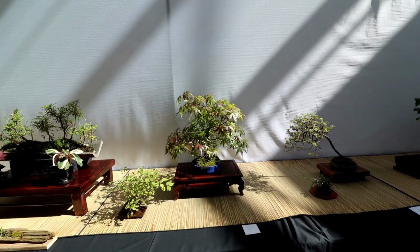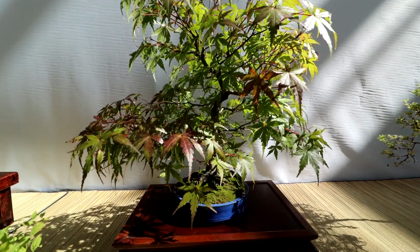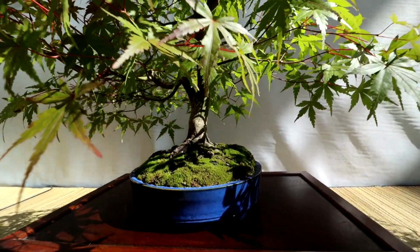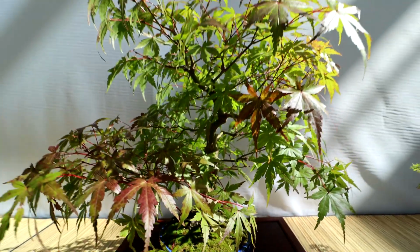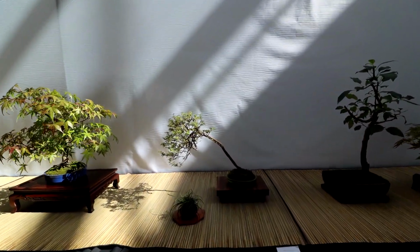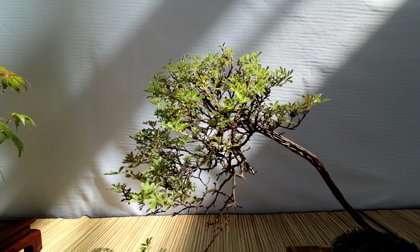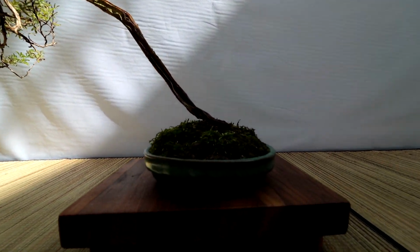Here is a Japanese maple. Getting a bit of fall color on it, but it's pretty green still. We've had good weather this fall. Good looking root base and trunk on the tree. Here is a potentilla. Very slender trunk, half of it's deadwood, and a beautiful fine canopy on it. A very elegant tree in a beautiful pot.